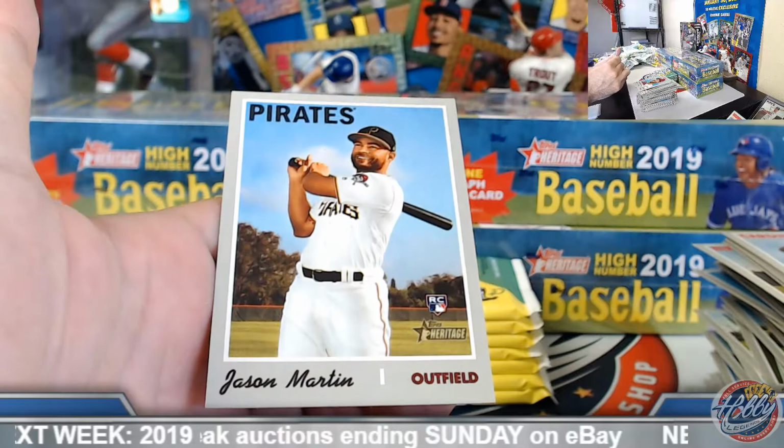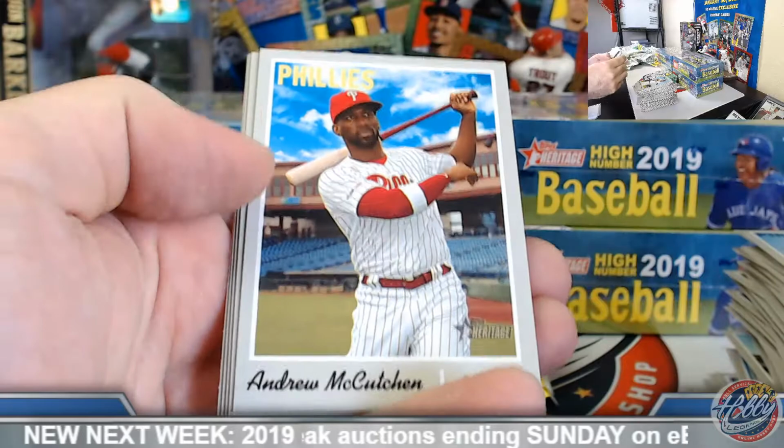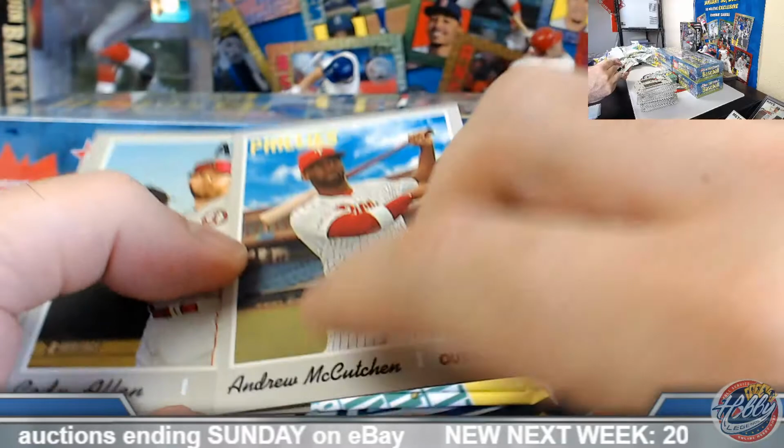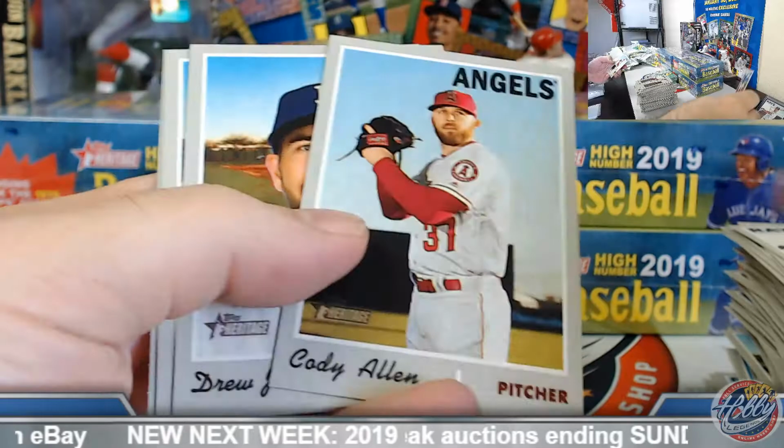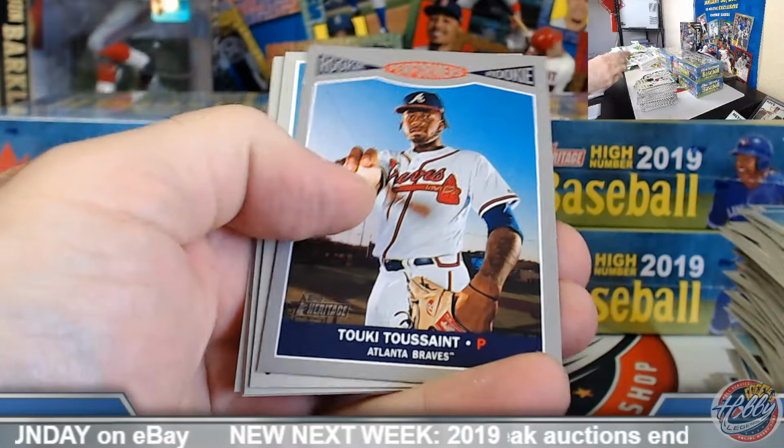Even on the boxes where the hits aren't lined up so nicely, you get a nice handful of rookies. So from a personal box standpoint, I really like ripping this stuff. Even on the worst boxes, you feel like, well, at least I got some good rookies out of it. High number McCutcheon. And then every now and then you do get something nice on the auto side or the chrome side or the variation side. Tukey, rookie performers.